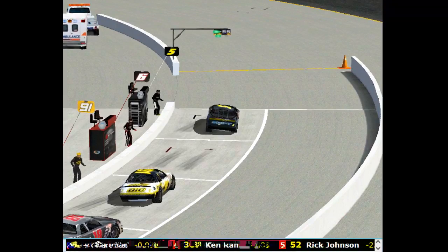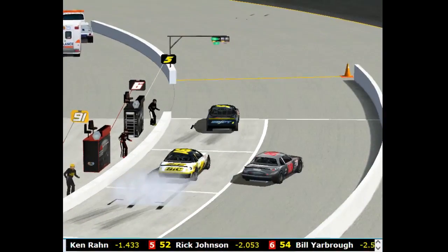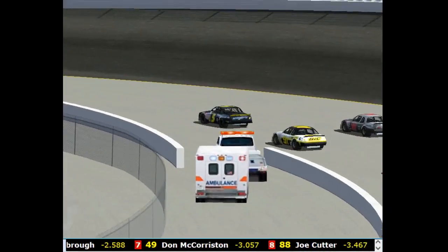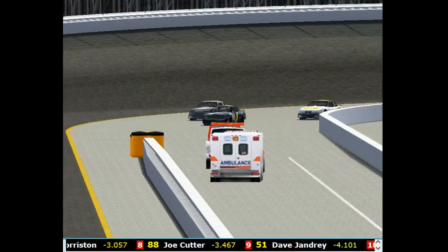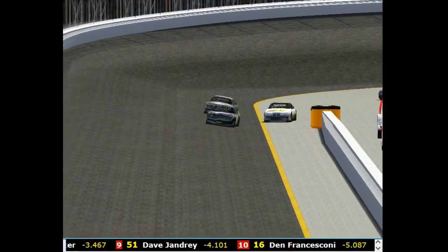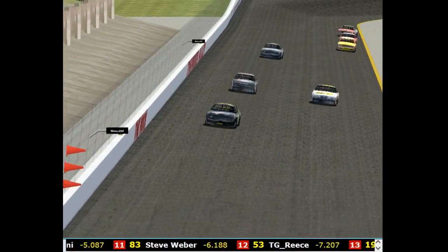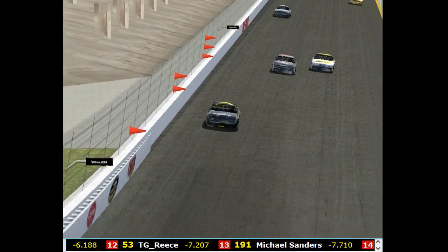But there we see Robert Bokum with a better stop than Ken Shea. And it's a drag race off pit road between Ken Shea and Robert Bokum for the 2nd position. I think Robert might have got him. Spectacular stop for the 18 team.